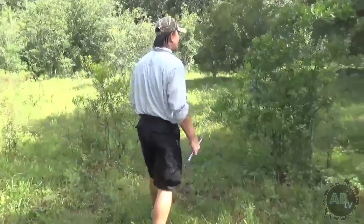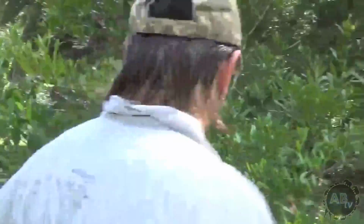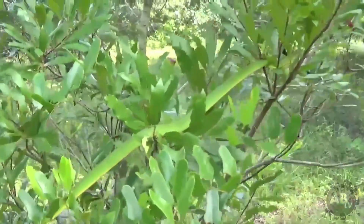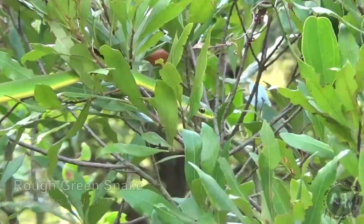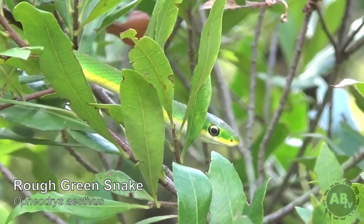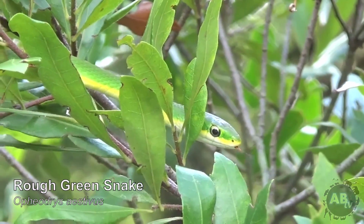Rough green snake, check this out. Look at this little guy going through the trees right here. These guys are so cool. Now, as a kid, these were all over the place growing up. And, you know, they didn't bring much money to the pet trade, and we weren't real impressed with them. They were kind of like garter snakes. We'd see them in the trees.